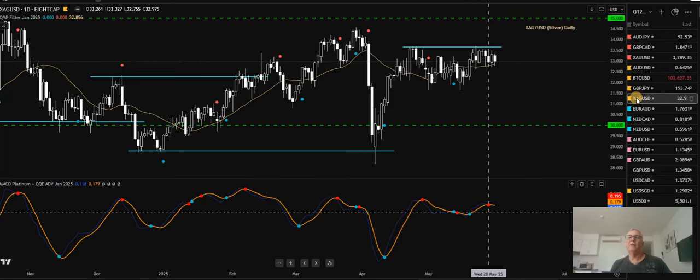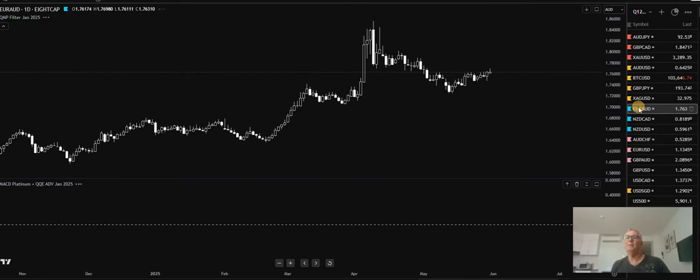Moving along, silver has gone a bit sideways. We've had this red dot on the MACD platinum above the zero level for a while. We've got this resistance level on price. I'm just waiting on a sell signal, but it's all a bit chopping and changing. That's sideways for a week there. Not much happening. These levels here, the $35 level, and that's the $30 level. That's silver. I like trading silver, but nothing to get too excited about at the moment.